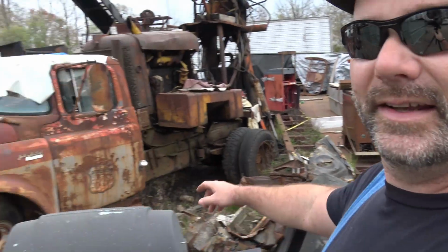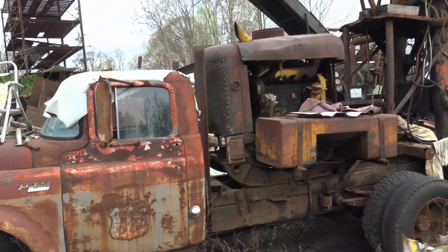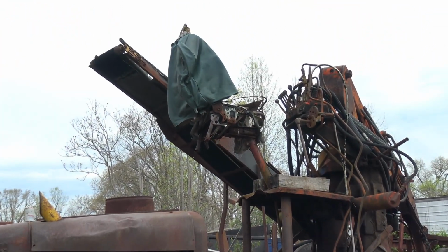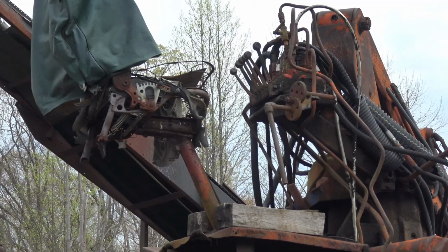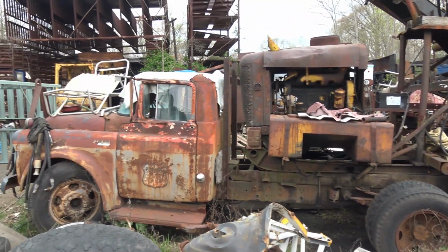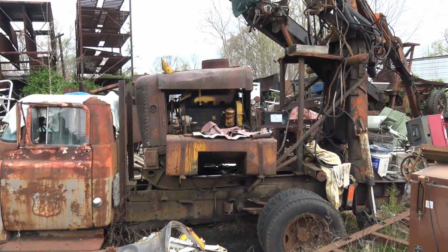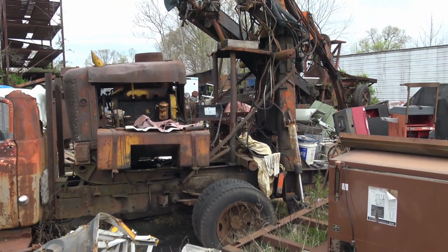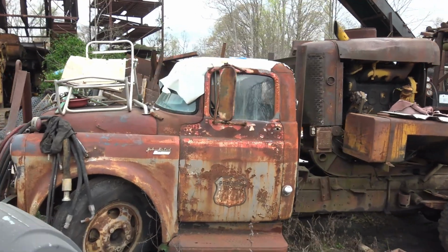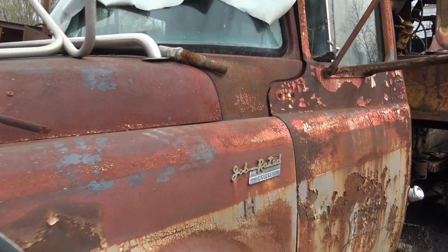Check this thing out. This is like a circa late 1950s International Harvester. What is this? Do you call it a Knuckle Boom? What do you call this thing? Come on, tell me the story about this thing. Well, believe it or not, I needed a better truck to put that Knuckle Boom on that had a rear end in it so I could move it around. I was going to try to put a hydraulic motor on it. Well, lo and behold, I poured gas in the carburetor and put a battery in it and it cranked up.